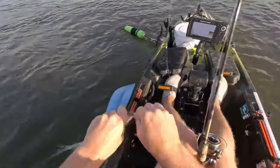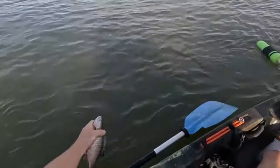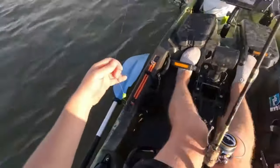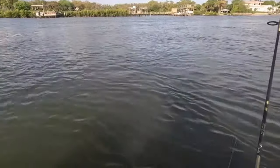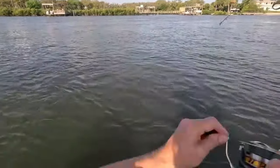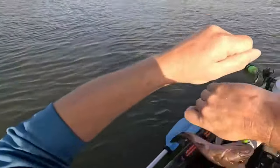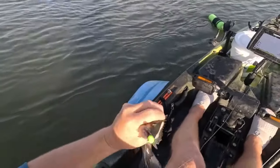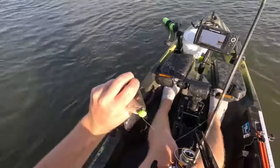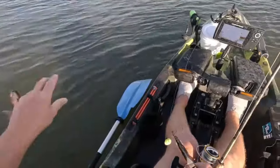What is going on here? Look at those teeth. Thing pooped on me. Disgusting. Getting eight. He's running. Oh, what do we got here? This one feels good. Another keeper mangrove, but he's getting the pass because we are full. Got our limit in like half an hour once we got set up.